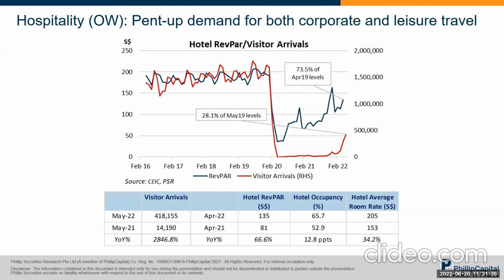And currently, for the month of May, the international tourist arrivals is currently at about 28% of pre-pandemic levels. So we still have some way to go.